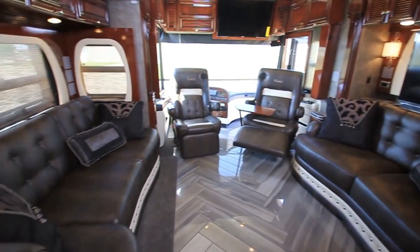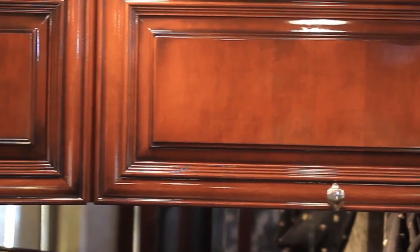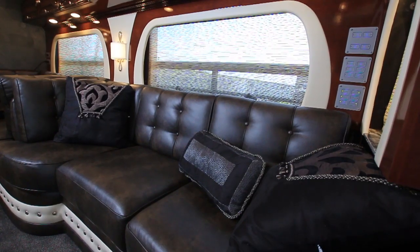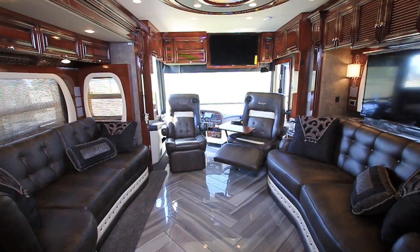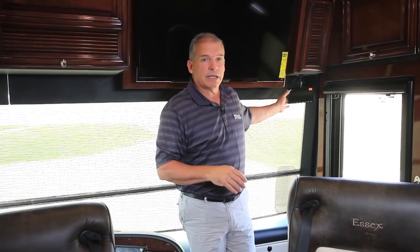A couple of things as we step in: you're going to see a brand new wood available this year. This is the Manhattan Maple with a high gloss. Beautiful cabinetry throughout the coach. This is a Twilight interior. This has got the optional 40-inch overhead TV and also the optional passenger side navigation system. This is a slave to the dash navigation system, so the passenger can just see what's going on.